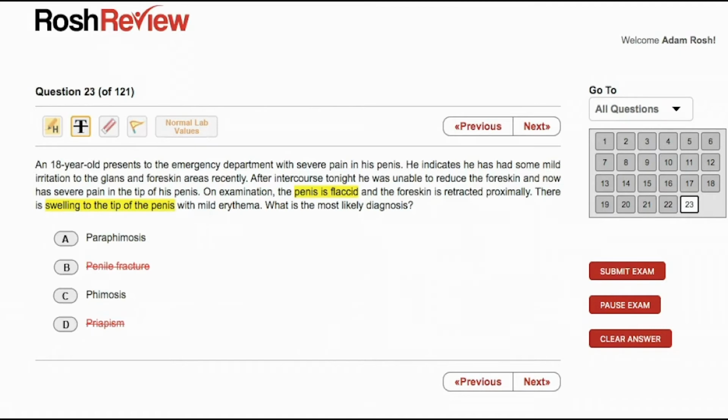And phimosis is characterized by the inability to retract the foreskin proximally, whereas paraphimosis is you cannot reduce the foreskin distally. So the reveal here is we have this patient who is unable to reduce the foreskin. So whenever I see unable to reduce the foreskin, that leads me to believe it's more of a paraphimosis versus phimosis. And paraphimosis is the urologic emergency.